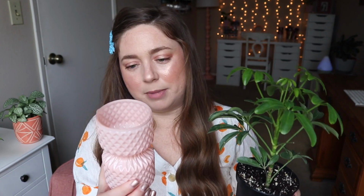If the root ball will fit, I would like to plant it in this little vase thing, but it might not work out because it gets pretty narrow there. But I got this at Urban Outfitters. I can link it down below if it's still available, but yeah, that's my hopes for that. I just love the contrast of the light pink and the green.